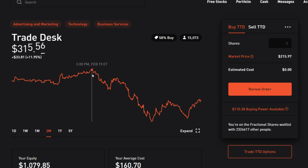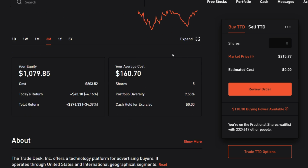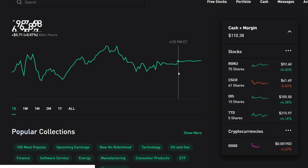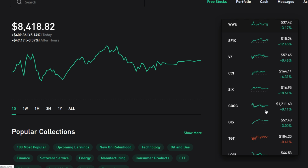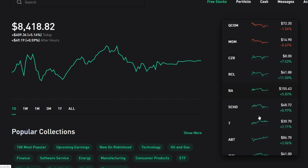Look at this 3-month. Late February, $322. And they've essentially dropped for no reason other than the political and economic climate. So I'll be holding that until the 300s for sure. But as you can see, we have $110 to spend. The markets are closed again because of Good Friday. So I can't buy anything today, but I will be buying more than likely on Monday some.